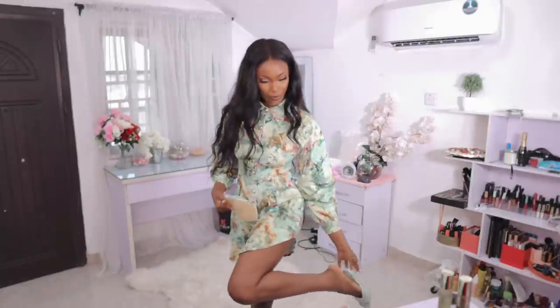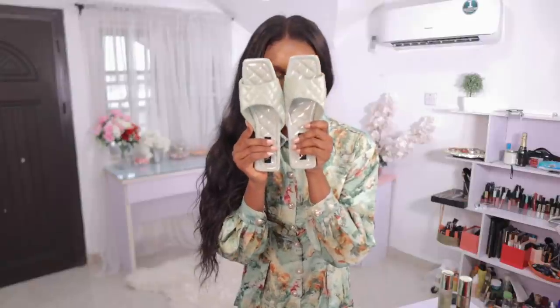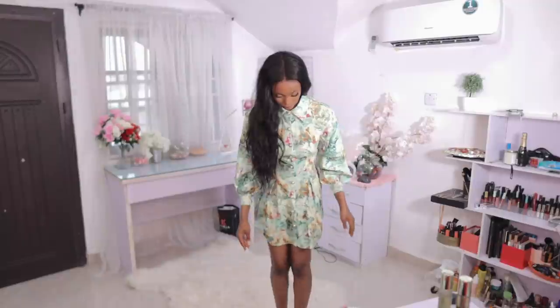So let me try on another one, because I did get like 4 pairs, I think. This is what it looks like again. Let me try these ones on.